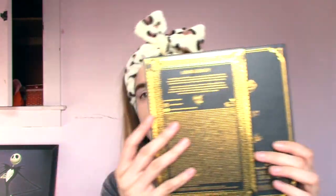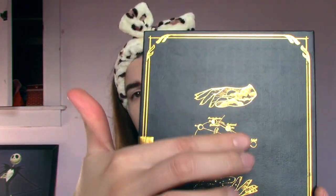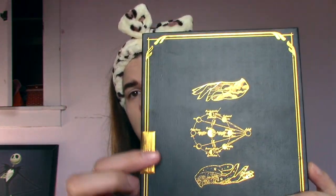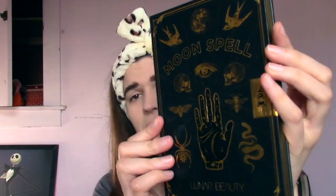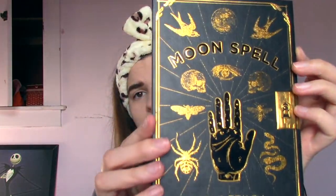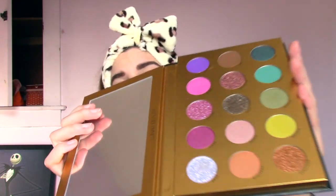I love the fact that it looks like a tome, a book. It slides out of this case here. This is the back of the palette. It's really nice gold. This is textured. It actually looks like pages here. The attention to detail and packaging was really amazing to me on this one. I mean, they just really nailed it. It's nice and heavy. If you have never gotten anything from Lunar Beauty, I would highly recommend it. This is the first product I've gotten from them, and it just makes me want to use even more. Here's the inside of the palette.